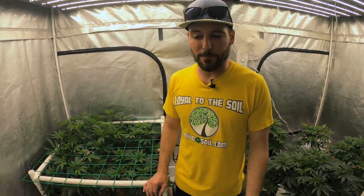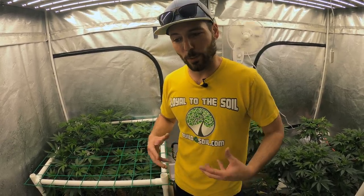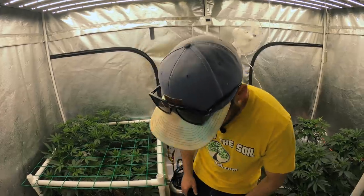Until you know what's safe, just don't risk it. There's a few products like EM5 that you can spray with the lights on, but I would rather you just be safe in case your plants are a little bit weaker because of whatever might be bothering them, and that could exacerbate the problem of the enzymes and actually really cause a bad problem. So keep it safe and simple.